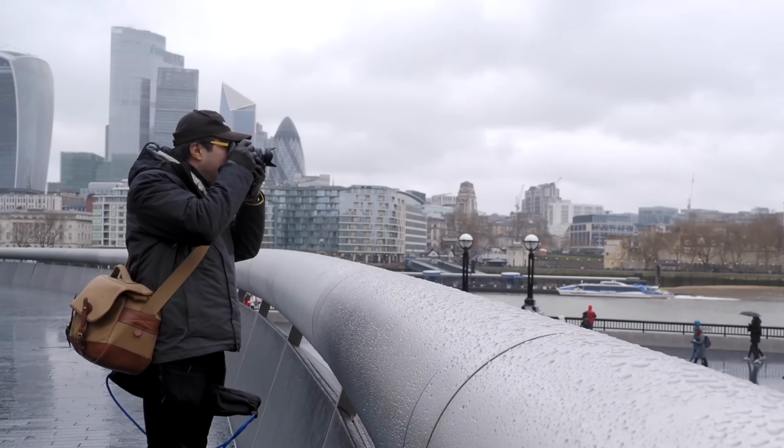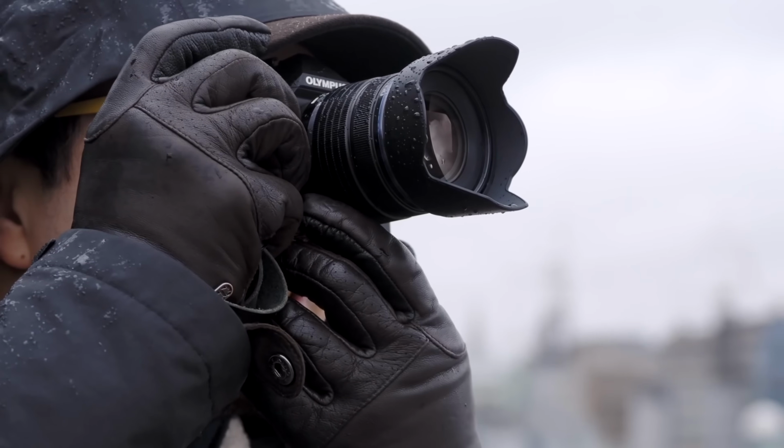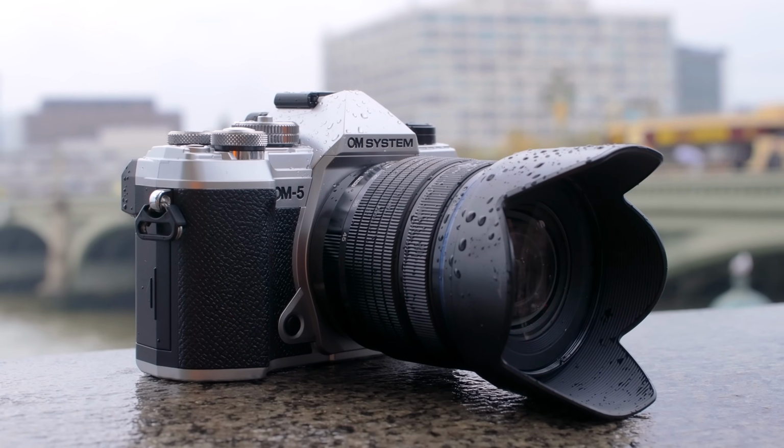If you want a camera that you can use in all kinds of weather conditions, then you'll be glad to know that the E-M5 and the E-M1 series, together with their successors, the OM5 and the OM1, are fully weather sealed. But if you want the ultimate reliability and ruggedness, the E-M1 or the OM1 series is designed and built with professionals in mind. So any E-M1 or OM models will satisfy even the clumsiest photographers, like myself.